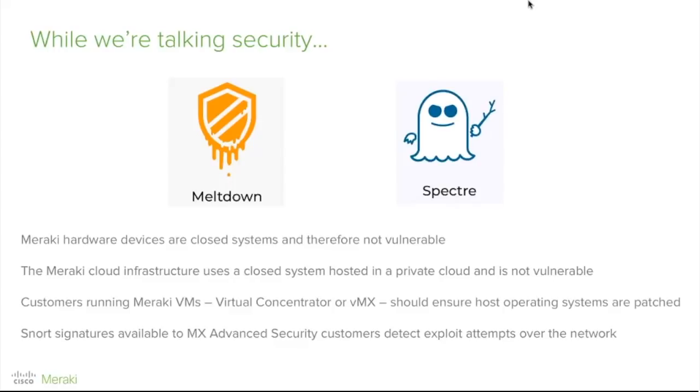Now, since we're talking about MX in this section, I do also want to just remind you that customers who are running our advanced security license on MX do benefit from a highly elevated level of security protection. That's because we work very closely with Cisco's Talos organization, who really are the absolute world leaders in terms of security awareness and vulnerability testing. They have created snort signatures which have already been pushed out to all Meraki customers with this license, running either balanced or security settings in their MX setup, and they will then be able to identify exploit attempts of these vulnerabilities that occur over a network.